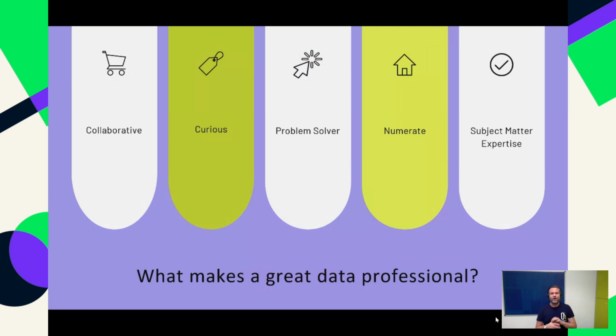And you need to really want to get into the detail of it all. And that's how you're going to find the really interesting insights that are really going to be able to help you change the course of the organization or business that you're working for.